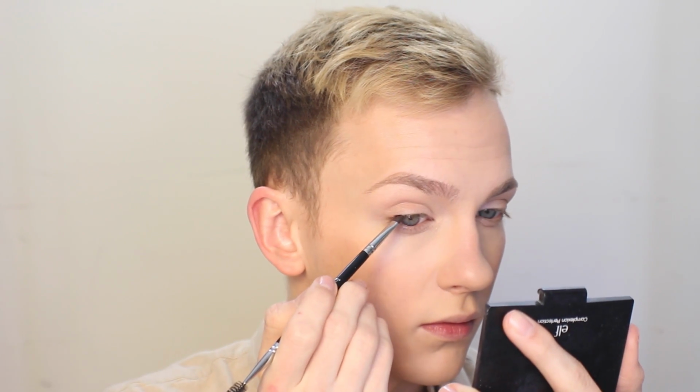To begin my smoky eye, I'm working with the L'Oreal Lacquer Liner in the shade Espresso on an angled brush, just pushing that into the roots of the lashes, and then I'm going to smudge and blend that out all the way across the lash line with a shading brush from Real Techniques, all the way from inner corner to outer corner and sort of extending that outer corner up and out. Whatever's left on the brush, I'm going to sweep under the lower lash line towards the outer corner.